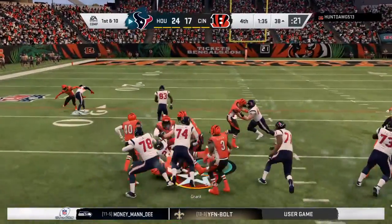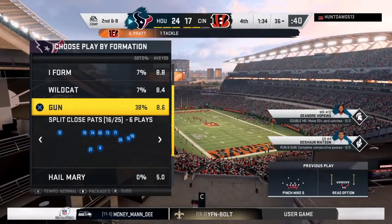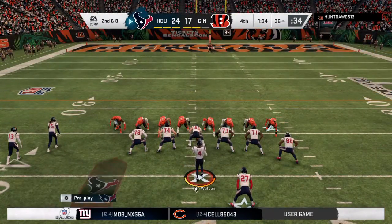They'll run it now out of the gun. And he'll take this one down to the 36. Now the Bengals going to use the first of their timeouts as they'll talk things over prior to this upcoming 2nd down play. The last run good for 2. Here's 2nd and 8.